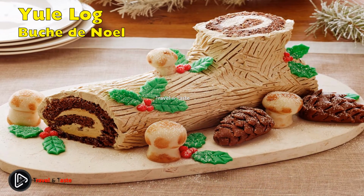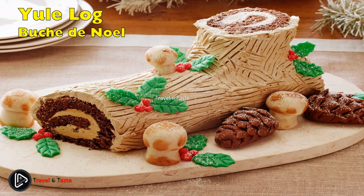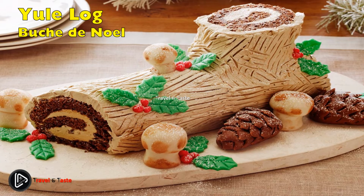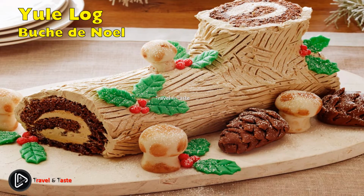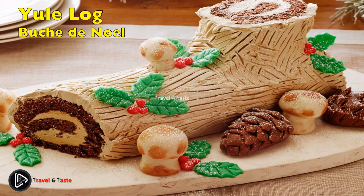Bûche de Noël. The gorgeous Yule log. I've seen dozens of these over the years, and I'm always impressed with the creativity and artistry that goes into making them. Luckily, you don't have to be an artist or all that creative to pull one together, as they're much more straightforward than they seem like they would be.